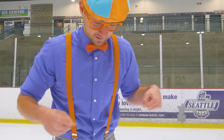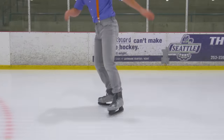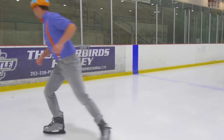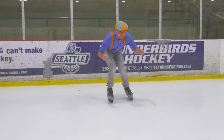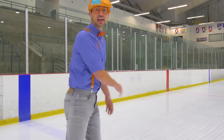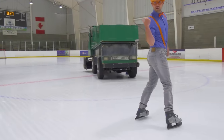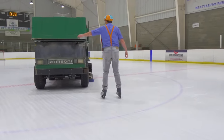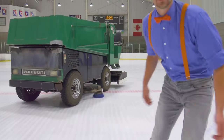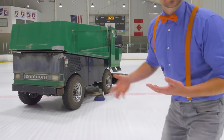It's really cold, but look at what I'm wearing. Yeah! These are ice skates. Whoa! Look! I love ice skating rinks because you can ice skate, you can even play hockey. What's this? Whoa! This is a Zamboni! And today, you and I are gonna learn about Zambonis!